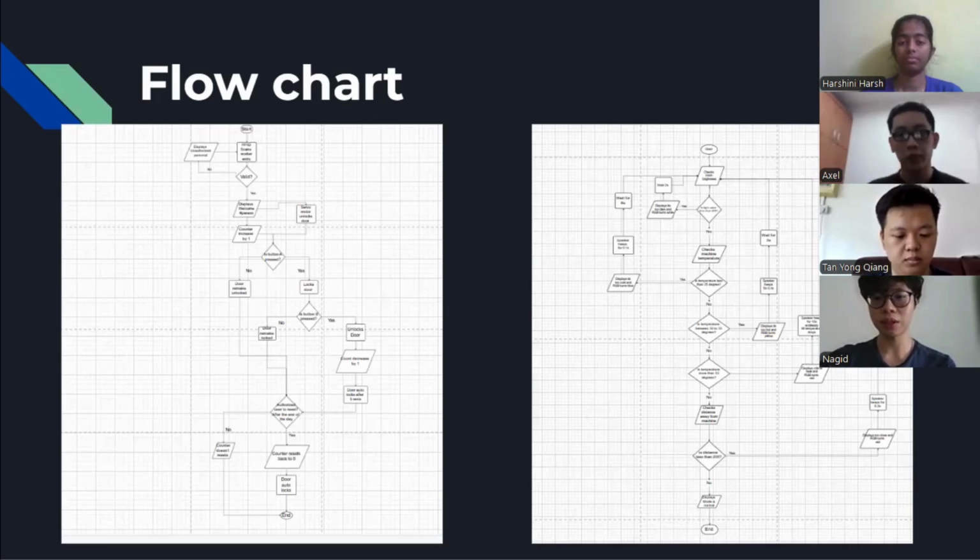If button A is pressed, it will lock the door, and if it doesn't press button A, the door remains unlocked. For the workers to leave the room, they have to press button B, which unlocks the door, and then it will reduce the counter by one, showing that the room has one fewer person inside. And after 5 seconds, it will automatically lock the door.